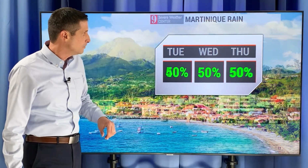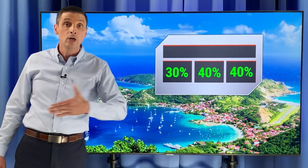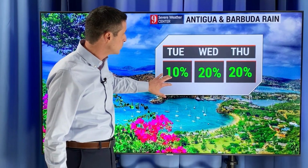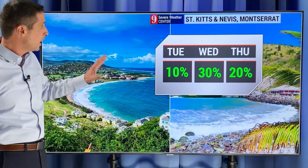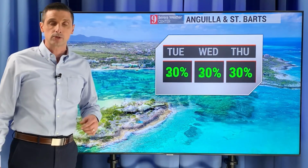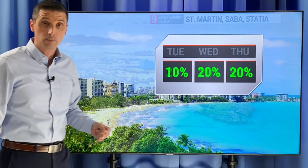Martinique, rain chance will bump up to 50% for tomorrow, and a 50% chance in Dominica. I mentioned we've already had some of the rain around, so keep an eye on some of those scattered showers. Guadeloupe, rain chance 30 to 40%, 10% chance for today, Antigua and Barbuda, a 20% chance for tomorrow. All right, very limited chance today, St. Kitts and Nevis and Montserrat. It'll pick up a little bit tomorrow, 30% chance, and a 30% chance in Anguilla and St. Barts. St. Martin, Saba, Statia, rain chance will be up to 30% on Thursday.